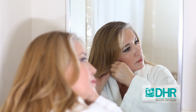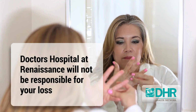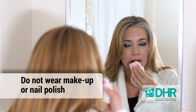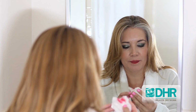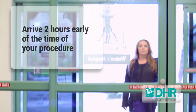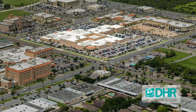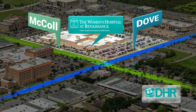Do not bring valuables or jewelry. Doctors Hospital Renaissance will not be responsible for your loss. Do not wear makeup or nail polish on the day of surgery. Normal skin color and circulation is difficult to determine under makeup and polish. Arrive at least 2 hours early of the time of your procedure. Go to the main entrance of outpatient, located between Dub Avenue and McCall Road.